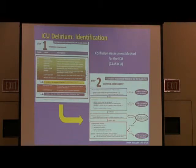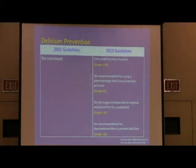And finally, you perform what they call Save a Heart, where you have them squeeze your hand every time you say a letter A. It's called Save a Heart with two A's in heart. And every time you say it, they're supposed to squeeze your hand, and if they miss one or two of them, then it's an automatic positive. So it's fairly quick, fairly easy to do. Anybody can do it.